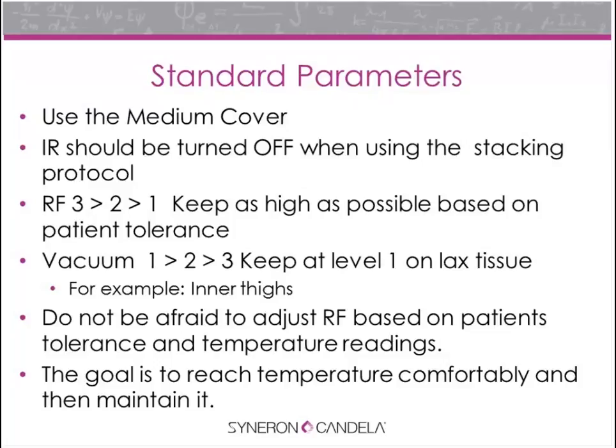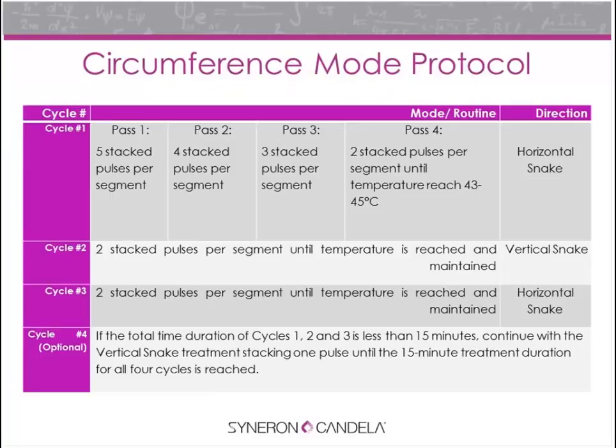The vacuum, I typically keep at the highest, a 3 or a 2, but the inner thigh, I do 1, and same thing on the neck, or sometimes not at all on the neck. And you can, again, adjust the radio frequency based on your patient's tolerance. If they have pain or if the temperature goes up relatively quickly, then you lower the RF. The goal is really to comfortably increase the temperature over time, relatively quickly, and maintain it for the amount of time that we talked about, which in my practice is typically 20 to 30 minutes, but in the studies, you can go as quickly as 10 to 15 minutes and see a result.